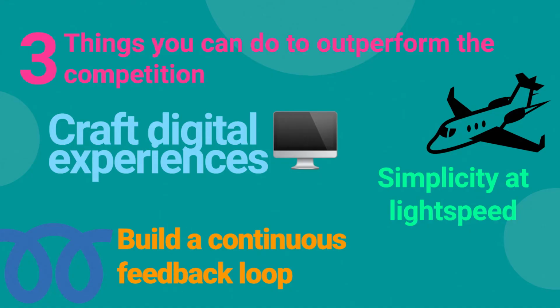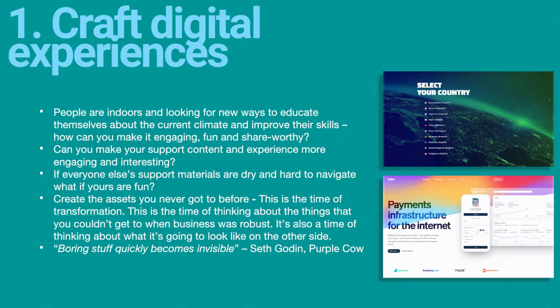So 3 things that we've seen that you can do to outperform the competition. The first one is to craft digital experiences as opposed to real life ones, which is what we're all very used to doing. The second is simplicity at light speed, and the third is a continuous feedback loop. So digital experiences, for a start, on the right-hand side, these are 2 screenshots that I took. They're basically both online payment systems. The top one is WorldPay, the first page that you see when you go to WorldPay's website, and the bottom one is Stripe.